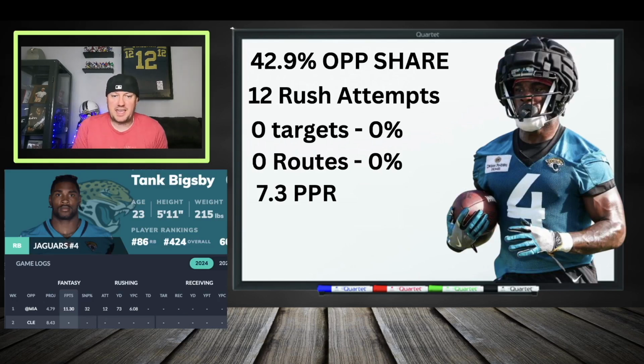Tank Bigsby came out with a 42.9% opportunity share, but this was a weird game script. They were up on Miami early in the game. They slowed things down a lot. He got 12 rush attempts, and he got some opportunity, but he didn't run any routes. He didn't get any targets. He wasn't used in the passing game. That's something to monitor, and even though he got some work in this game, catching the ball out of the backfield in PPR leagues is huge for fantasy football, especially for these running backs. Be leery of that. Also, be leery of game scripts, but if you're looking for rushing attempts, if you're looking for some volume, Tank Bigsby from last week.